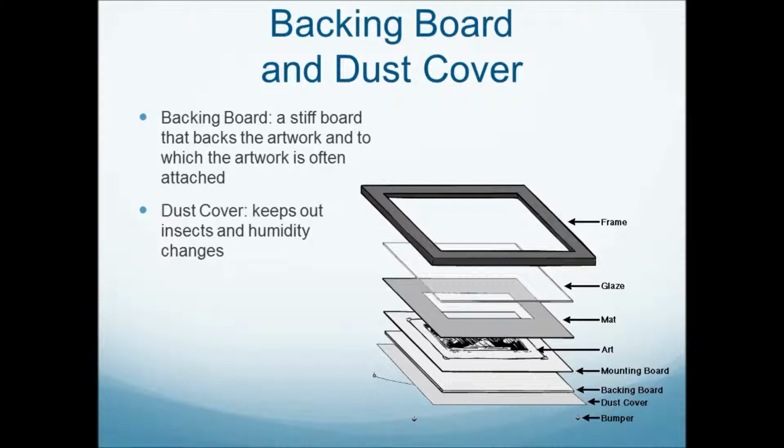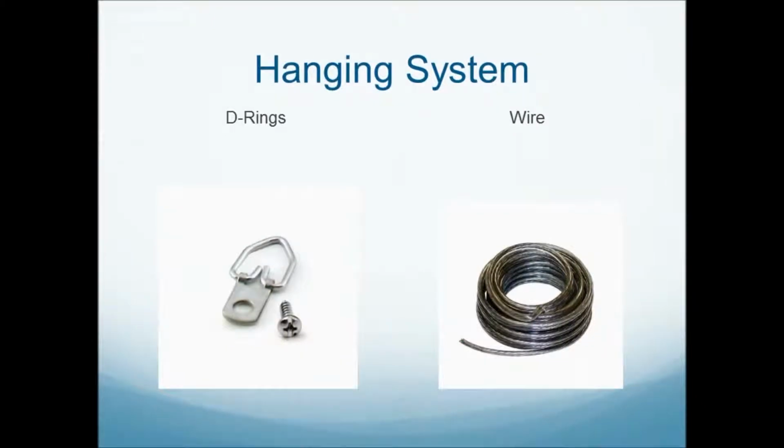Lastly, we have the hanging system. Picture frame hangers refer to two products. The first is any item that is used to attach to the frame so that it can be hung on the wall. The second are hangers that you attach to your wall to hang your framed artwork from. We're going to talk about the hangers that you attach to your frame because you must have these to display your artwork in any type of art exhibit.